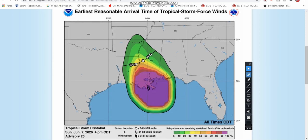Now, as opposed to the tropical storm force winds, here we are, and your greatest threat for tropical storm force winds, here they are: south central and eastern Louisiana, southern Mississippi, southern Alabama. It will reach far to the north, so northern Louisiana, northern Mississippi. If you do see tropical storm force winds, the earliest reasonable time will be about 8 p.m. tonight. We can start seeing those winds, and then maybe during the day Monday for parts of northwestern Mississippi and eastern Arkansas. But outside of that dark green, it means you have a less than 5% chance to see tropical storm force winds, so don't really count on it too much.